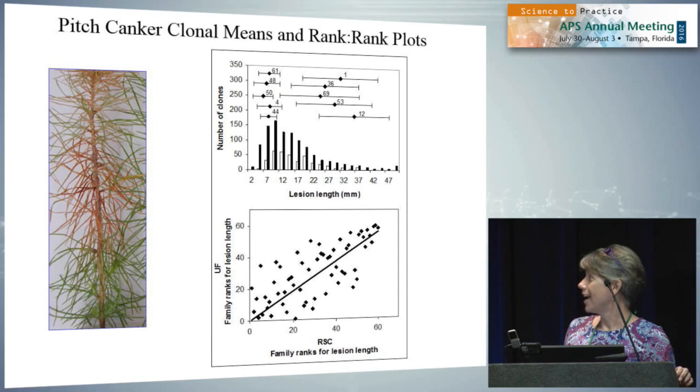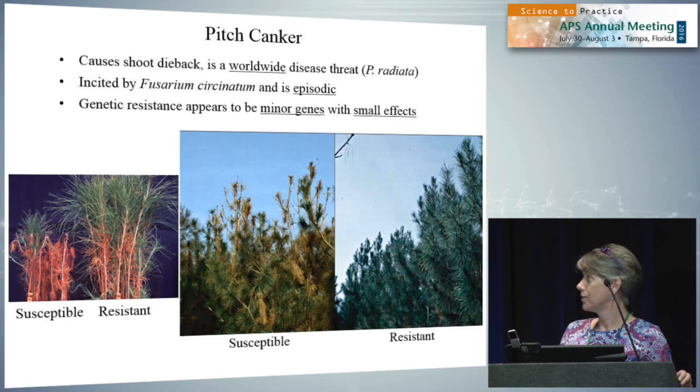And pitch canker is a worldwide disease. It's in many, many species, and it's important in radiata. It's episodic, so by nature it comes and it goes. They'll have an episode of it for a couple of years and it'll kind of pass.